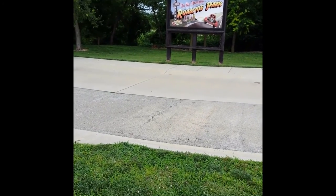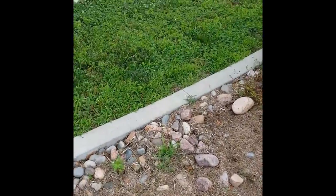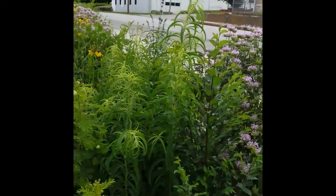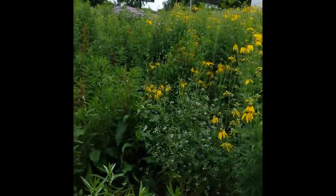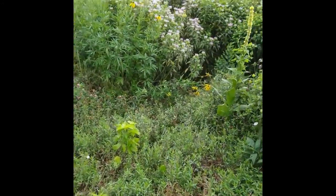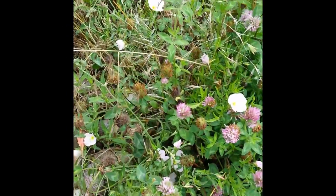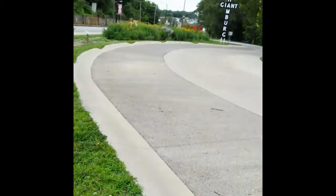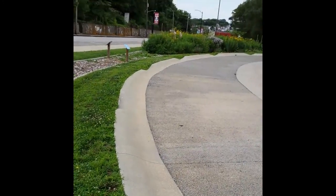So if you remember, I did a giant hamburger video about the park, and I mentioned this butterfly garden. Now look at it. This thing is absolutely gorgeous now. Plants are 4 or 5 foot tall. Just loaded with bugs, bees. Yeah, look at this. Giant bumblebees. I like bumblebees. I think they're cute. Well, yeah, it continues down there too. So that's the difference of a few months.